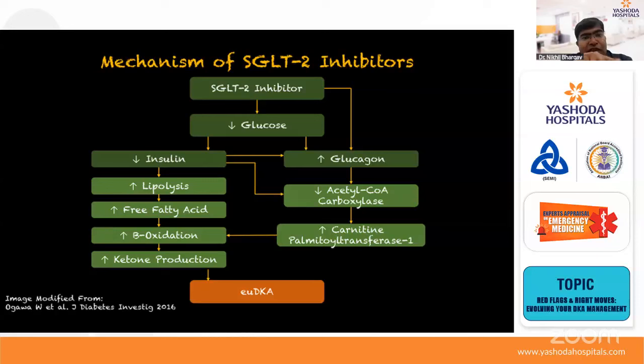SGLT2 inhibitors can cause reduced glucose. When there is reduced glucose, the insulin is reduced, and it can also cause increased lipolysis and increased free fatty acids. Beta oxidation is increased, and therefore ketone production has also increased. When you look at glucagon, reduced glucose can also cause increased glucagon, and acetyl-CoA carboxylase again causes carnitine palmitoyl transferase to increase, therefore beta oxidation and ketone production increase, essentially causing euglycemic DKA.